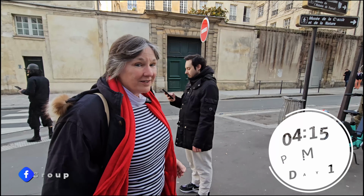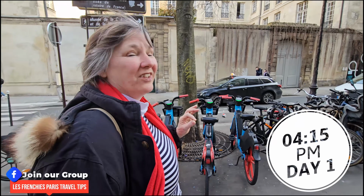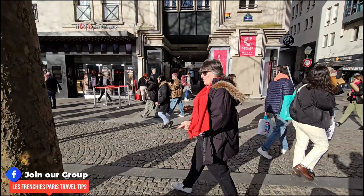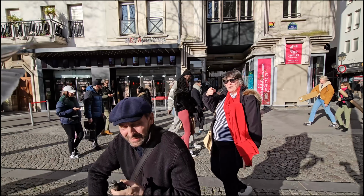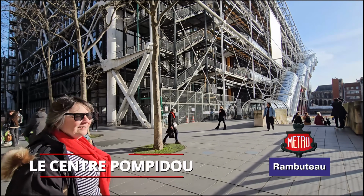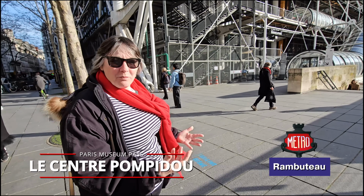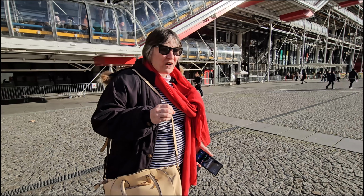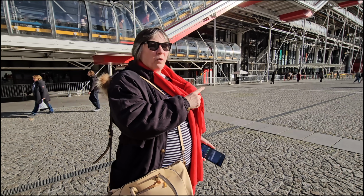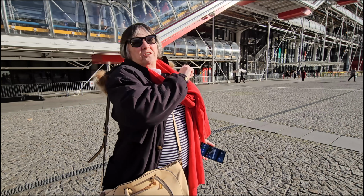So now it's time to head out to our first stop because we're late enough in the day to start the clock ticking with our 48-hour run. And our first museum is right over here. This bizarre looking building, looks like it's unfinished, which is the Centre Pompidou. It's 4:25. By the time we get in there, it'll be 4:30, which means we have until 4:29 on Wednesday to do everything we're gonna do.